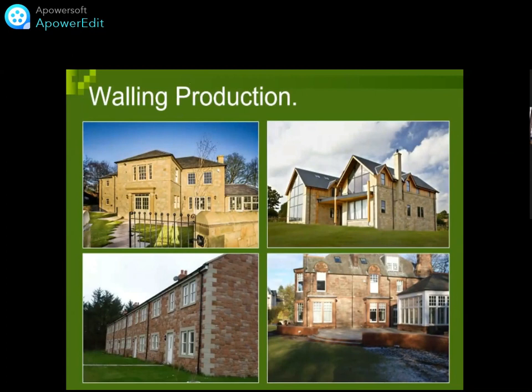And that results in the modern vogue for these pleasing types of new builds popping up all over the place, which is great to see.